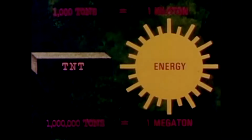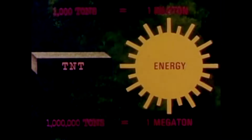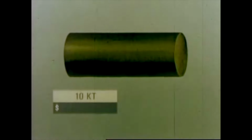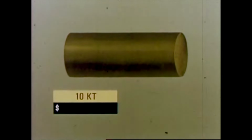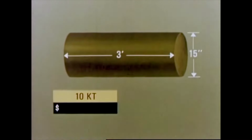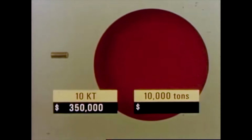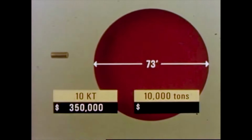But in grasping the full potential of peaceful nuclear explosives, man looks not only to their great energy, but also to their relative size and cost. He sees that a 10-kiloton nuclear explosive, for example, could be as small as 15 inches in diameter and 3 feet long. The price would be about $350,000. The equivalent 10,000 tons of TNT would fill a sphere about 73 feet in diameter with a price tag of about $5 million.